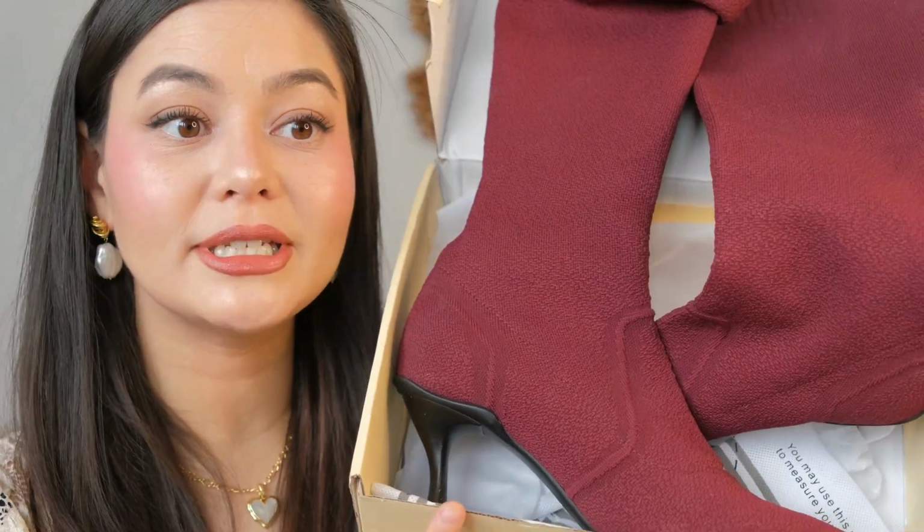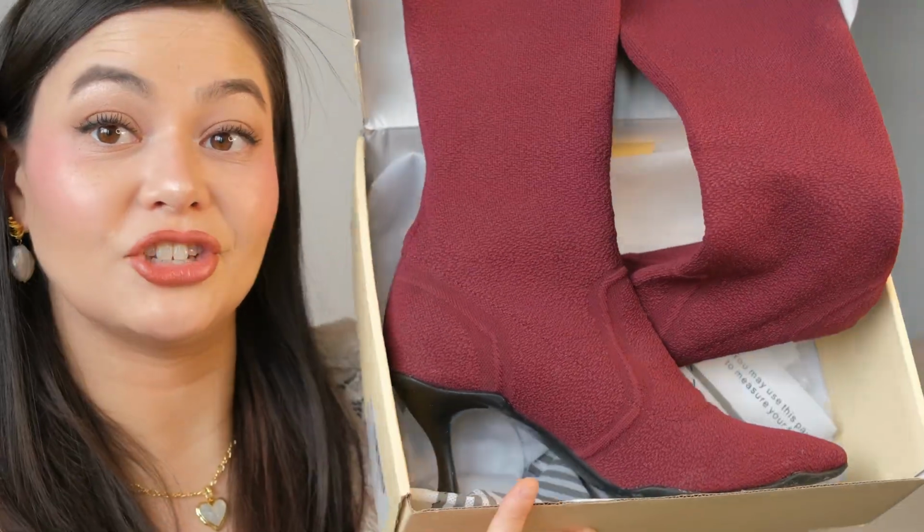And now for the third pair of shoes, I have a pair of boots. I'm really excited about these, I love them. So these are the Minimalist Pointed Toe Heeled Long Boots in the shade Burgundy.